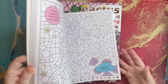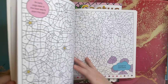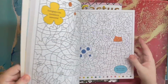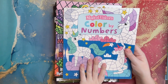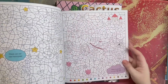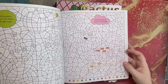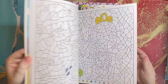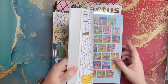I think this is intended to be a children's coloring book, but I really like the images in here a lot. I have another one that's on the way that is fairy tale themed, but honestly this one too, this is Magical Unicorn color by number, but I'll show the solutions at the back. It's not all just unicorns, it's got fairies in it and stuff. It's just really cute. It is double-sided, so you will have to use water-based markers in here, but I don't mind that. The spaces are small enough that I think it's actually going to be just fine. But I just loved the images in here, and I can't wait to show you guys the other book.